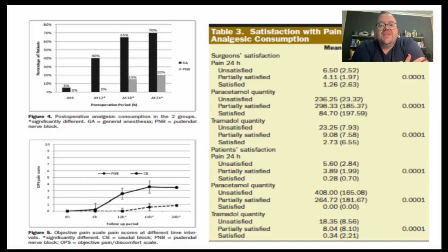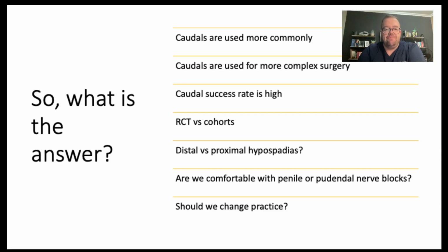So let's look here at the satisfaction with pain scores, okay? Significantly different, less paracetamol, less tramadol, less pain, better satisfaction. Okay, so pudendal nerve blocks work, and they work great. And if it's a skill that you have, by all means, go ahead. Remember, you need to do it bilaterally. So again, it's now 2 injections, which means we're going to have to put half the local anesthetic dose on each side. So that's something that we need to worry about in terms of how long it's going to work. But put a bit of clonidine or Precedex in it, and Bob's your uncle. It'll last for a long time.